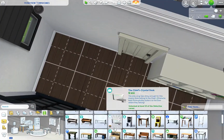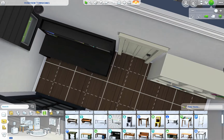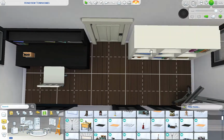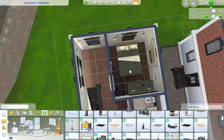That was on purpose. But then we're going in here, and I did give each room a little office because, like I said, I figured that these were for university sims. If you don't play with university, then you can go ahead and turn these into something else, maybe like a closet or something.